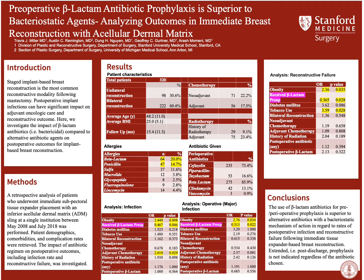Thus, in conclusion, bactericidal antibiotics are superior to bacteriostatic alternatives in preventing infection for implant-based immediate breast reconstruction with the use of acellular dermal matrix. It may be worth giving test doses of beta-lactams or performing desensitization protocols in patients that have previously recorded allergies so that they may receive the most potent prophylaxis available.